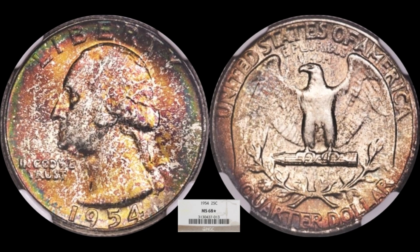Okay, you're going to be throwing away money real easily. This particular example here, get this, sold for $12,030. And it helps that it's also CAC certified. It doesn't show on the actual image, but this one also had the green bean sticker on there. It was just placed a little bit lower than what the label was. But that's a lot of money for an otherwise common dated coin.